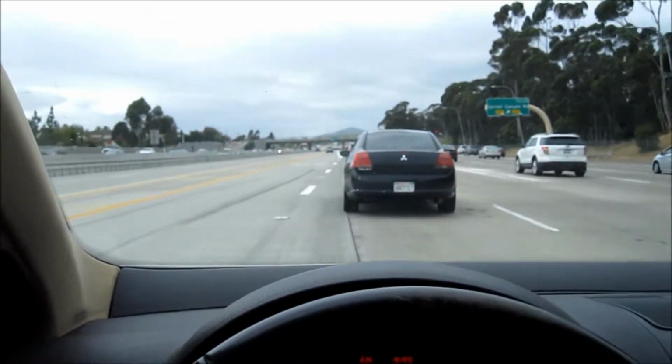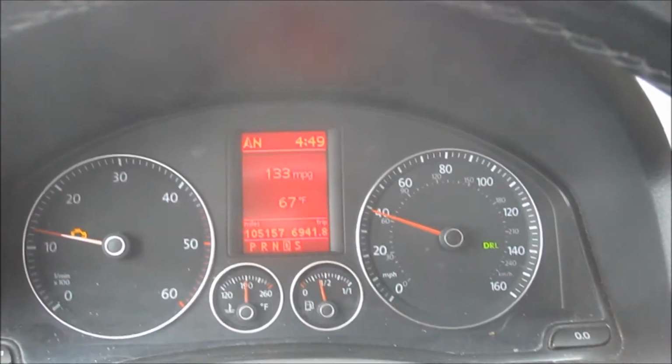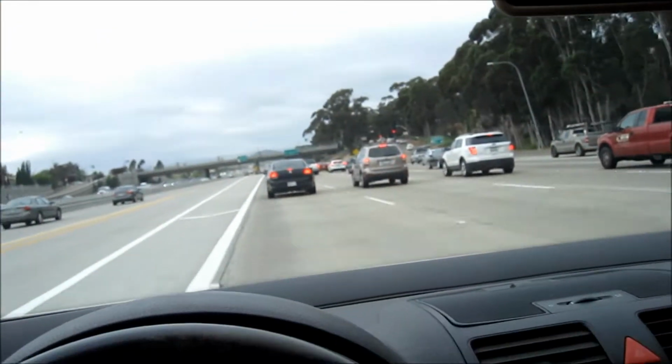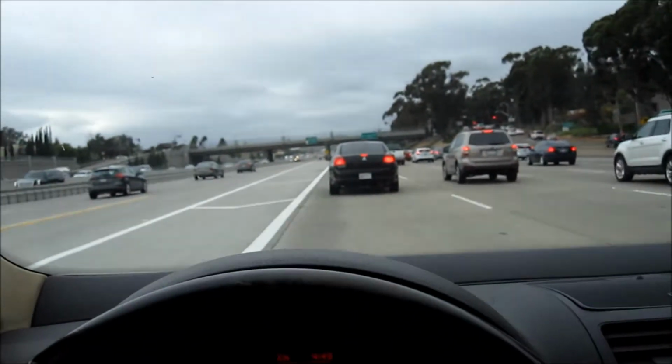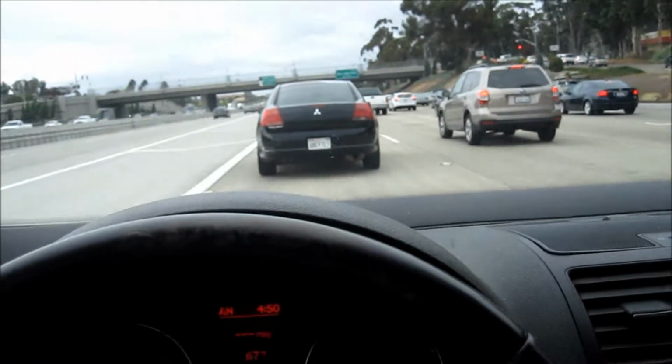So here we're going back down to under 40. We were doing the speed limit just a second ago. So now we're back to California highway traffic.